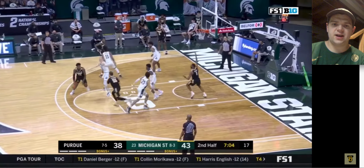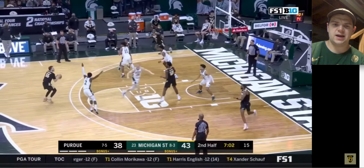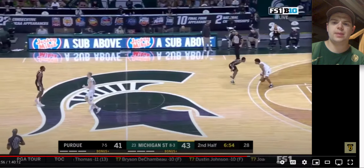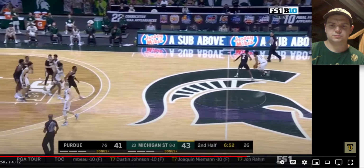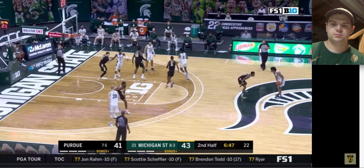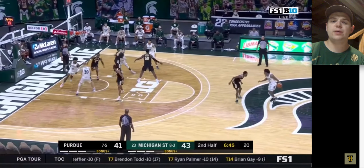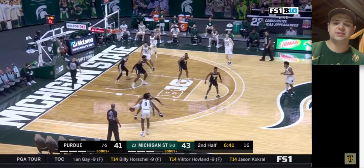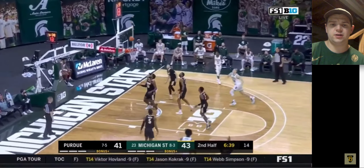And we'll see what we got here. Again, Aaron Henry in that weak side area, and Purdue's going to hit that three. Big shot by them. And here we go. So again, now we have Henry coming off of a little wheel action. He's going to get the ball, empty side for him, isolation, Aaron Henry.